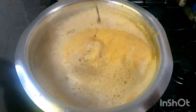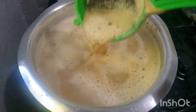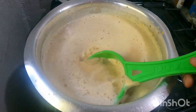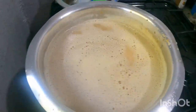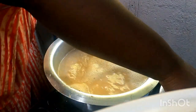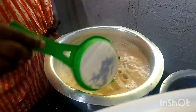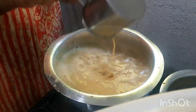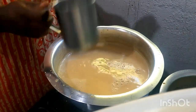Bado chai yetu ijakua, so I let it sit kidogo time, 5 minutes. My tea is ready.